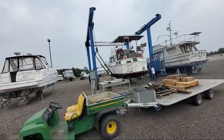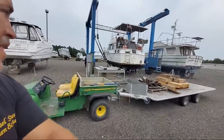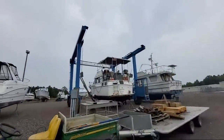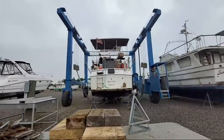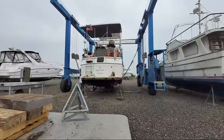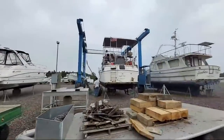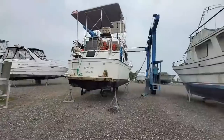All right, somebody twisted my camera. We did it. Stuck. Good Lord. Hurry up, I gotta get up there and close my windows. This rain's coming. In fact, I better close this. Just like that, she is set.